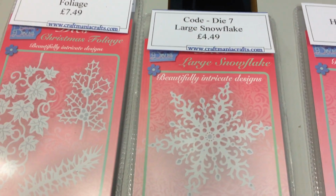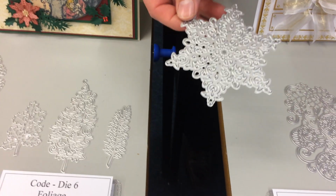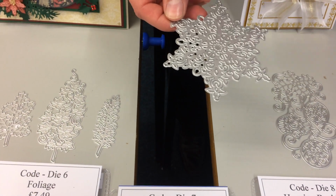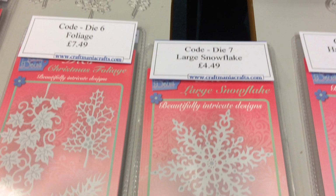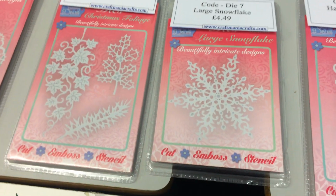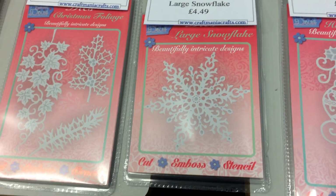Die number 7 is a really big snowflake. Now again, talking to you about value, we actually do a snowflake that's a very similar size to this, certainly not as intricate, a bit bolder in its design, and that one's £8.99. So when we're looking at this one at only £4.49, it's literally half the price. It's silly money, and it's a really good die to work with. Again, it's very intricate and they cut really easily.